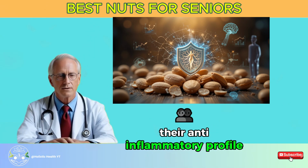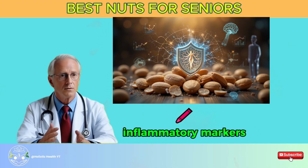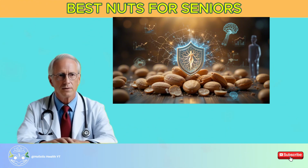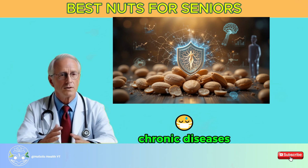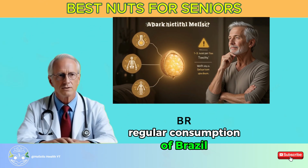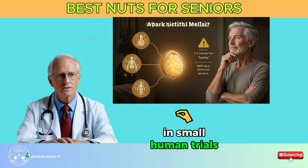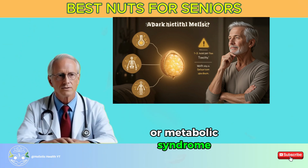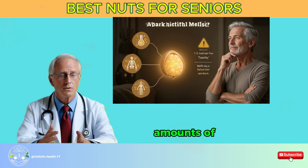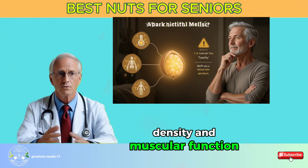Their anti-inflammatory profile also makes them allies for joint health. Inflammatory markers such as CRP, C-reactive protein, tend to rise with age and are associated with chronic diseases. Regular consumption of Brazil nuts has been shown to lower CRP in small human trials, potentially easing discomfort from arthritis or metabolic syndrome. They also contain moderate amounts of magnesium and phosphorus, which contribute to bone density and muscular function.